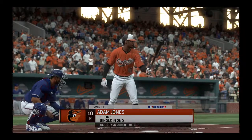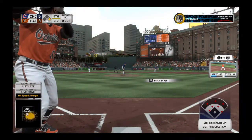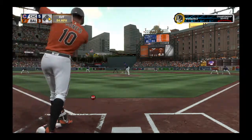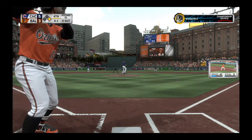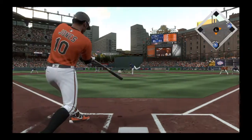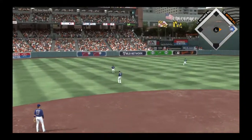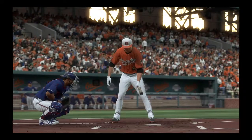Here's the center fielder now, Adam Jones. The center fielder, number 10, Adam Jones. Committed to that one a bit too soon as it locks him up for strike one. Two things pitchers really love: called strike threes and jamming hitters. How about that? Talk about that jam right there. That's about as good as it gets. There to take it is Zobrist, and that's out number one.